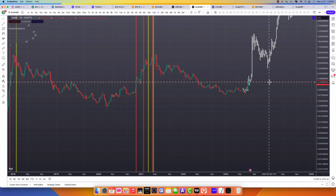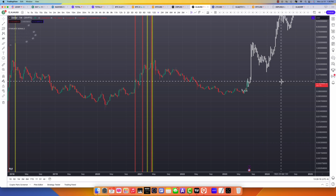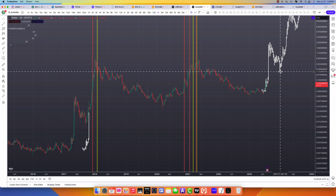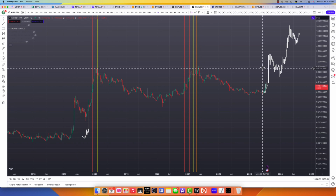So it's saying that it shouldn't break down below that level of around 14. So we'll have to see. But if this pans out, man, get ready. Because that would say that in August, XLM is going up to 42 cents, then back down to 33 cents. And then in 2024, all the way up to 10. So much opportunity lies in this move.